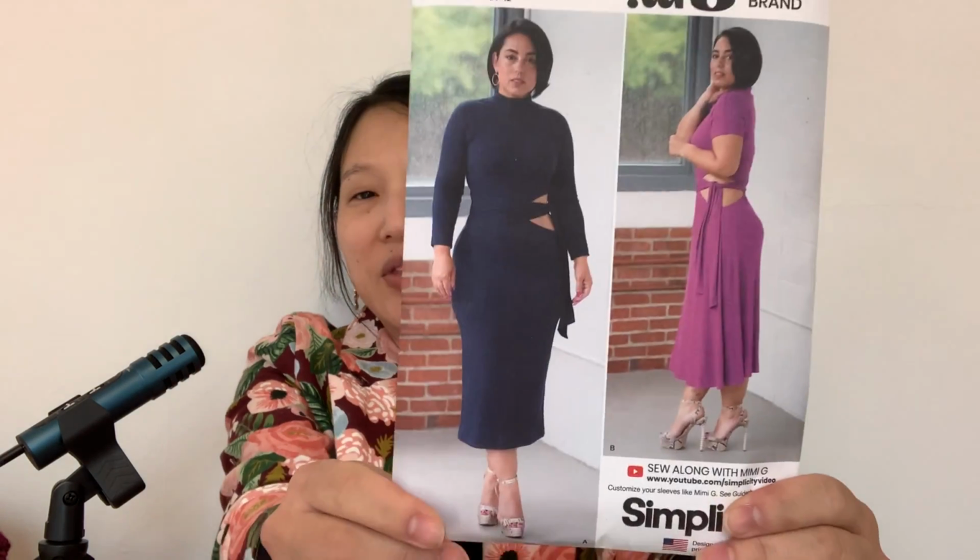So when I went to my Joann's, the lady was actually at the counter rearranging all the patterns, but she was actually really nice, and she dug out the numbers that I requested specifically for me. So that was really nice of her, and so I got the patterns that I had been wanting. The first one is Simplicity 9370.